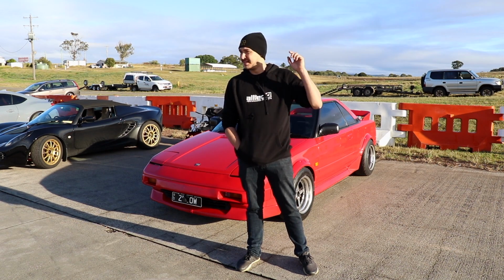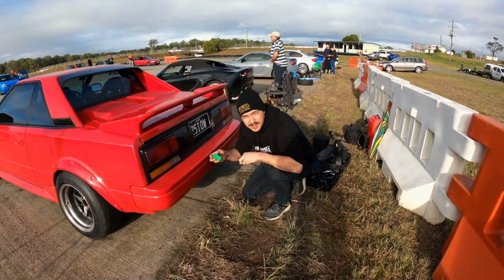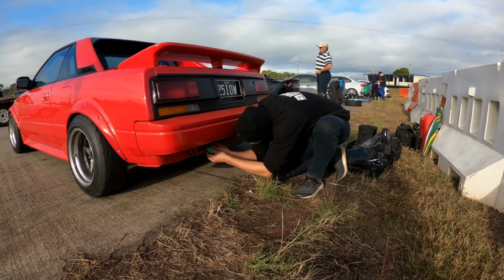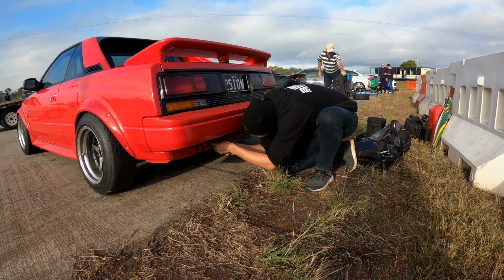So I'm going to go for a driver meeting, find out some details about the track today and then hit the track. Let's do it. So apparently you put your transponder at the back because it gives you that little bit of a head start. So I'm told. I wonder if that's classified as a sneaky cheat.